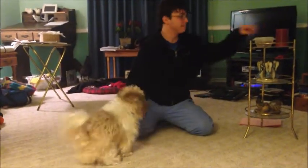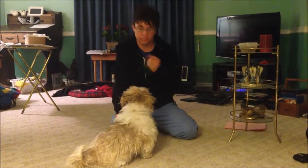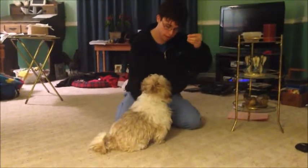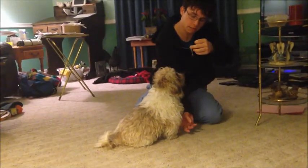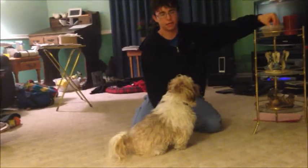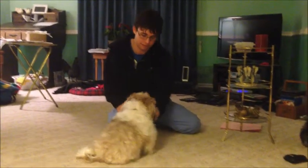I'm going to be training her how to lie down, but first she can sit. Good girl. She can give paw. Good girl. She can give other paw. Good girl. And she can come, but it's not a big area for her to come. So I'm going to start trying to get her to lie down.